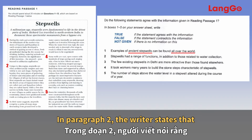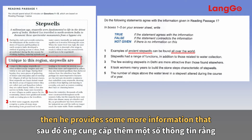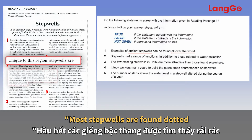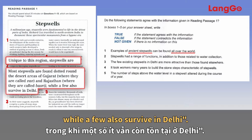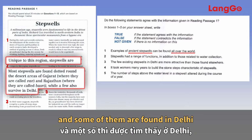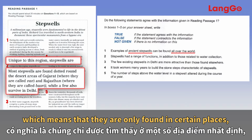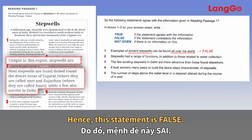In paragraph 2, the writer states that unique to this region, stepwells are, and then he provides some more information that most stepwells are found dotted around the desert areas of Gujarat and Rajasthan, while a few also survive in Delhi. It tells us that most of the stepwells are located around the areas of Gujarat and Rajasthan, and some of them are found in Delhi, which means they are only found in certain places, not all over the world. Hence, the statement is false.